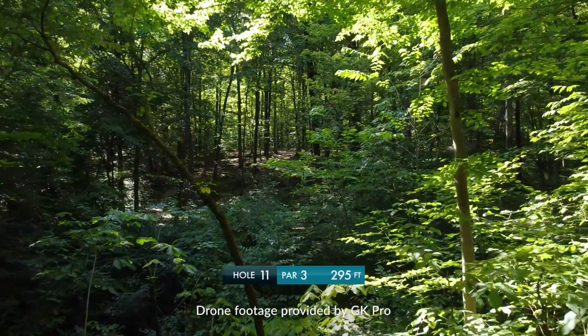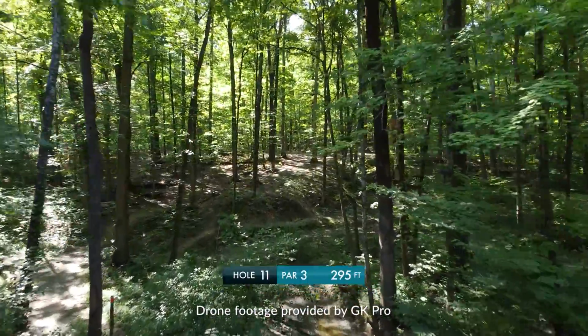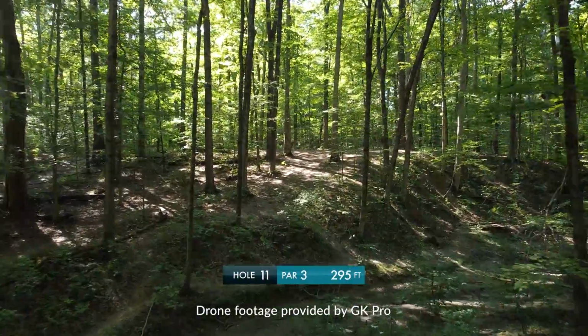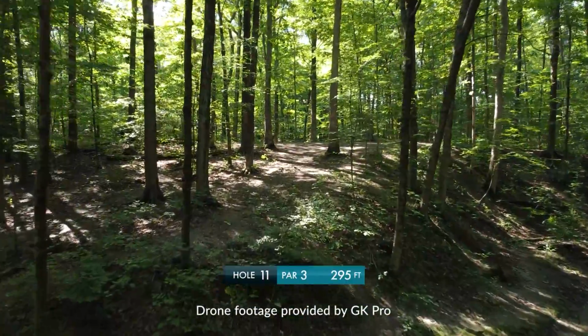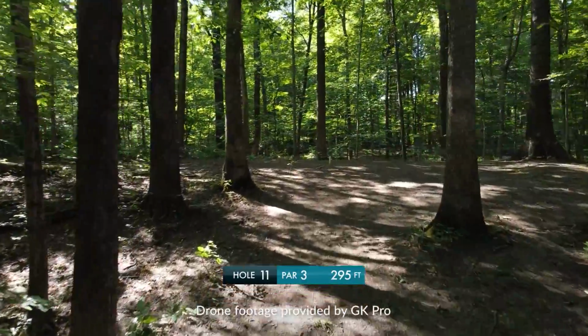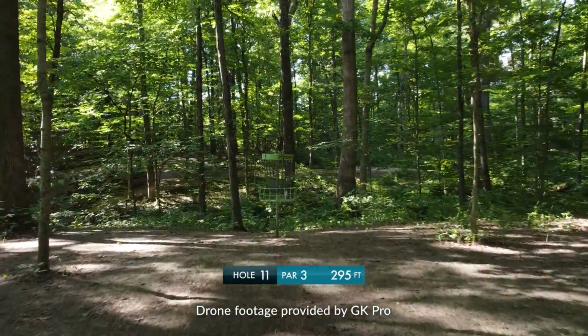Jumping right into hole 11, 295 feet. You kind of have a valley right in front of you, it goes down right in front of the tee pad, and then comes back up the backside. And the basket is kind of tucked away a little to the right side, and there's kind of a little drop off behind it.